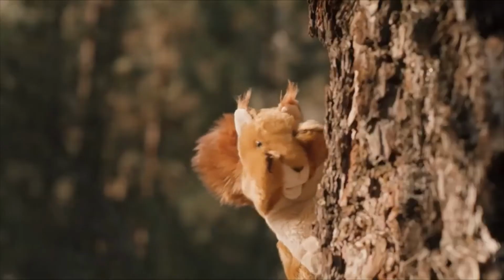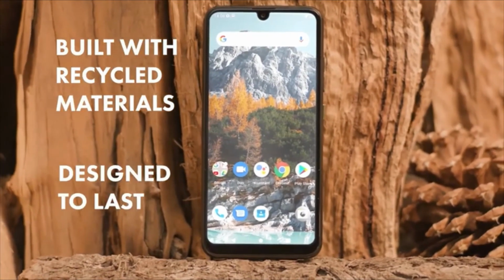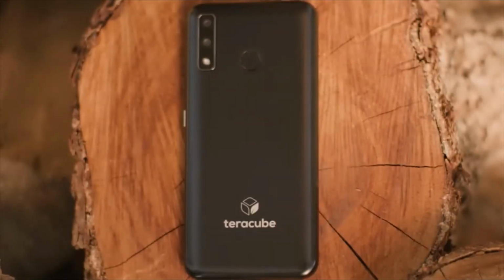Ew. Sorry, little buddy. The good news is, it doesn't have to be like that. Introducing the Teracube-The, a new generation of practical smartphone for a sustainable future. Built with recycled materials and designed to last, the Teracube-The takes everything you loved about the original Teracube and makes it even better for the planet and your wallet. So I know what you're thinking. That sounds great, but where's the catch?